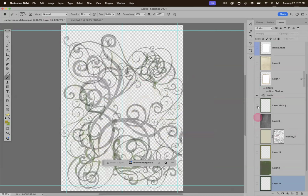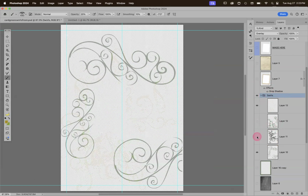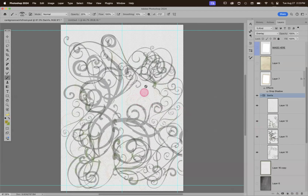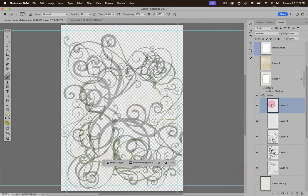So we'll go back to this one. Those are the swirls, and you can see there's some different opacities that were done here. You've got light opacity, dark opacity, and as you do this, you can see there's different layers on there, so you can turn off what you don't want. But like, let's say we're on layer 30, let's add a new layer down here. So layer 17.